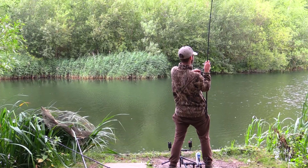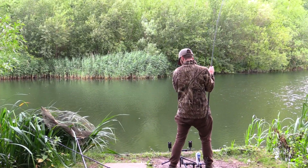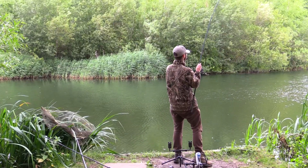Well, as you can see, I was just packing the first rod up and the second rod ripped off. Unfortunately the mic died, so the sound's a bit terrible, so I'm going to do a bit of a voiceover.